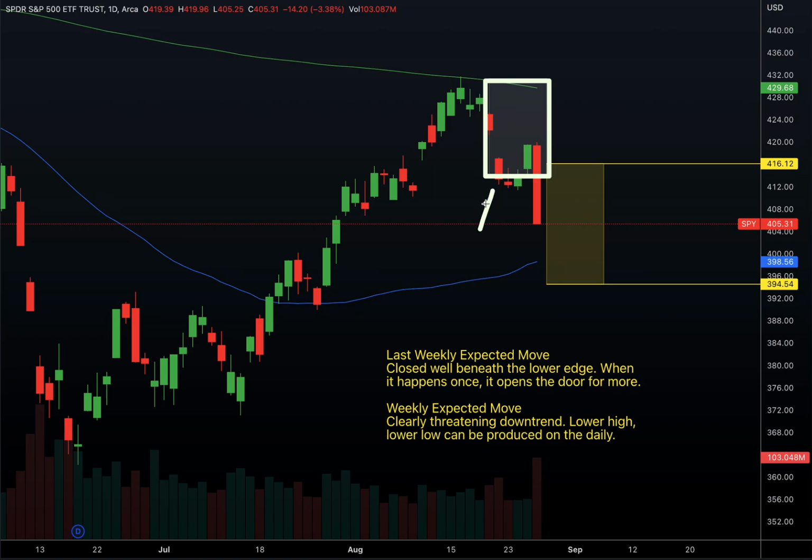On the Monday session, we gapped down and, not really rallied, but fell off into the lower edge of the weekly expected move, which is a pretty dangerous thing to do, right? Because we know that if we breach the lower edge of the expected move, it opens up the door for dynamic hedging and gamma squeeze that, of course, happened on Friday. But at first, we did kind of hold in sideways there. Ultimately, everybody knows how Friday went. Big nasty day, close weak on the lows, well outside of a 2 sigma move there.